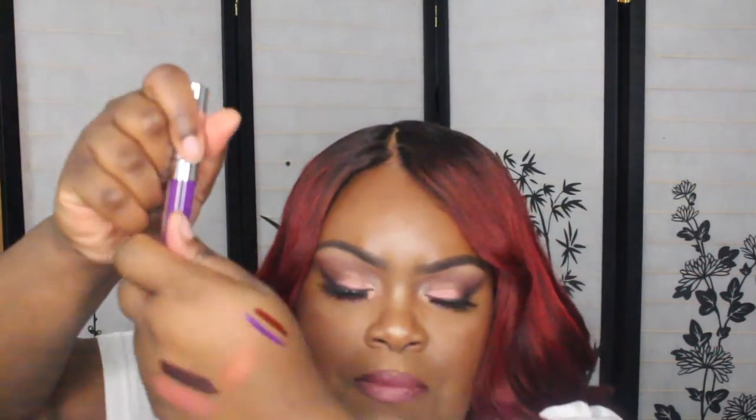Then I ordered from ColourPop. I have never gotten ColourPop liquid lipsticks, so I just thought maybe, you know, why not? I got L.A.X. Do a little swatching, even though I said I wasn't going to swatch. This is LAX. This is Bedazzled. Dazzles purple. I think people already saw these, so I'm not even going to swatch the rest.